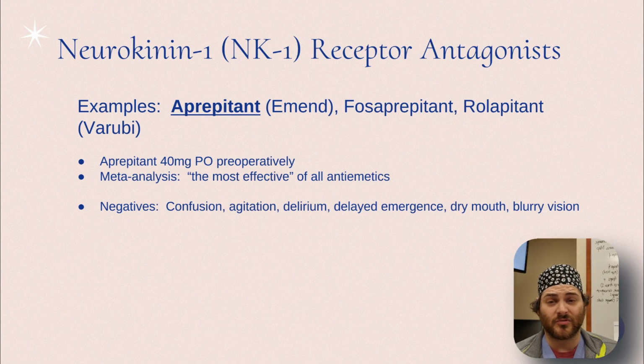Per some of the stuff I was looking up, there was a meta-analysis that was quoted as saying this is the most effective and actually benefits the patients the most out of all single antiemetics, which is pretty high praise considering there are so many. It can also cause a lot of the fun issues that some of the anticholinergics can cause: confusion, agitation, delirium, those sorts of things. So heads up on that. But in the times I've used it, it seems like it works pretty well.